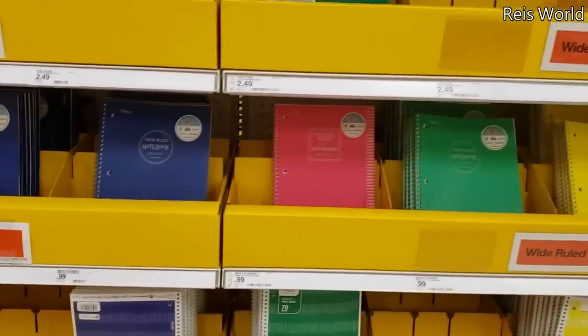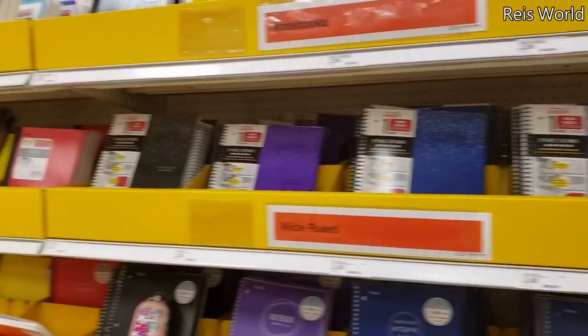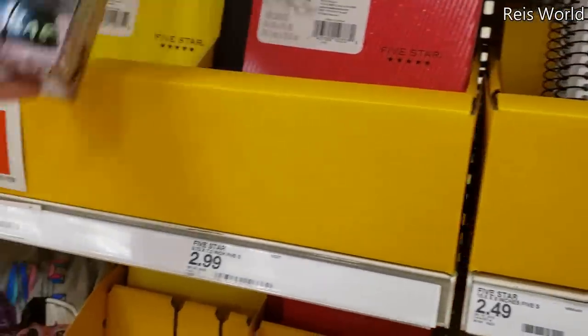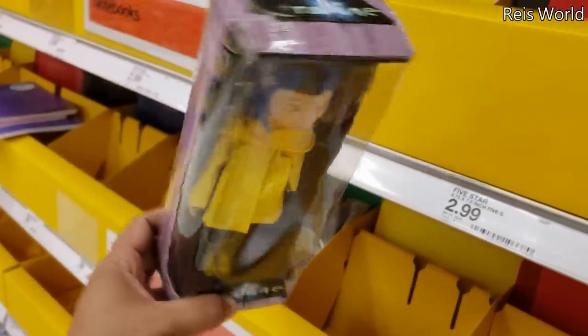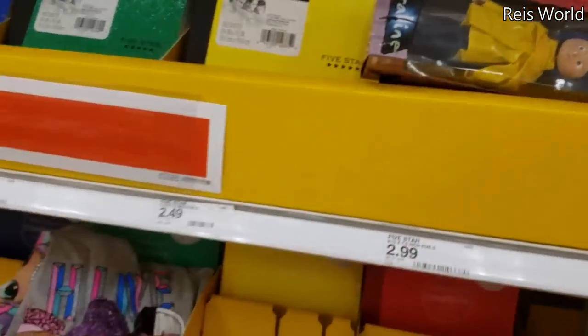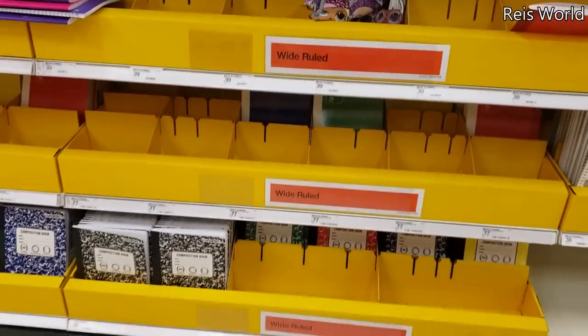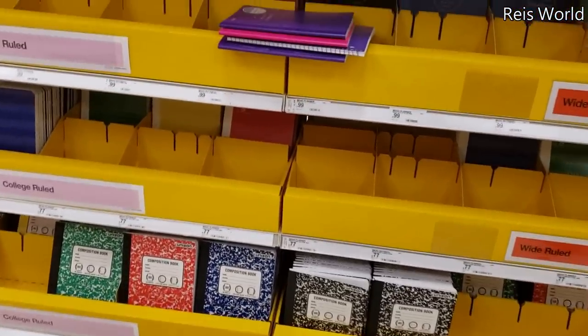Everything here is going to be 99 cents. Plastic cover. Again, Five Star. Oh, look, I found Coraline randomly in the school department. She's cool. I love Coraline. I feel like back to school is geared toward girls, because I feel like boys don't really care. If you're a boy, do you care? Or you just grab and go?